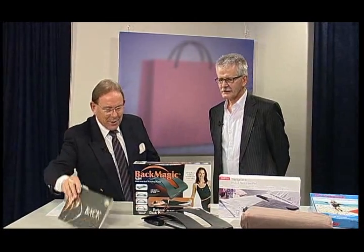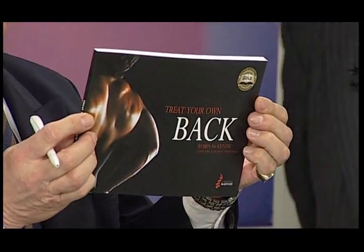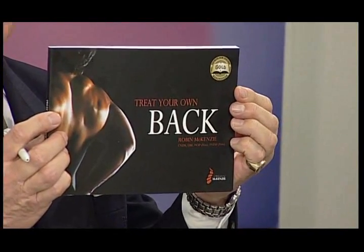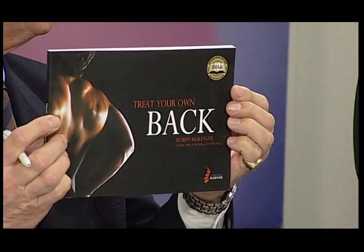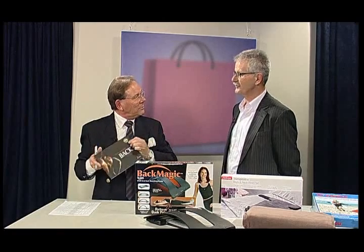Tell me about this book, because this book is all about treating your own back. Yes. Look, this book is a Mackenzie book, and he is a world-renowned expert on looking after people's backs. And this book is brilliant. It's how to do things yourself, not have to rely totally on the experts. Go to them first, but then go to the book.